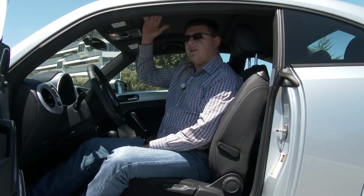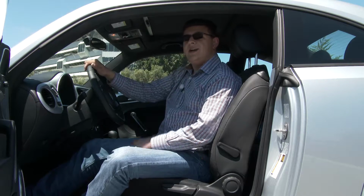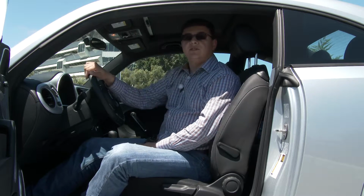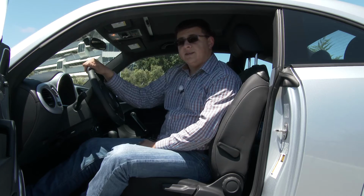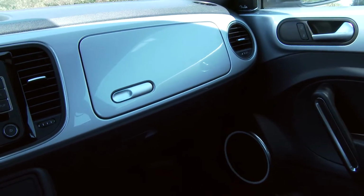Even though the Beetle's profile has changed for this generation, I still have a very generous amount of headroom up here, 1 more inch than you'll find in the Volkswagen Golf, even though we do have the optional sunroof. Now in the back, we find less legroom and less headroom than you'll find in the Golf, even though this is right about the same size outside. If you are at the Volkswagen dealer taking a look at the Beetle and also taking a look at the Golf, which is right on the same lot, you will notice that the Golf has a nicer feeling interior.